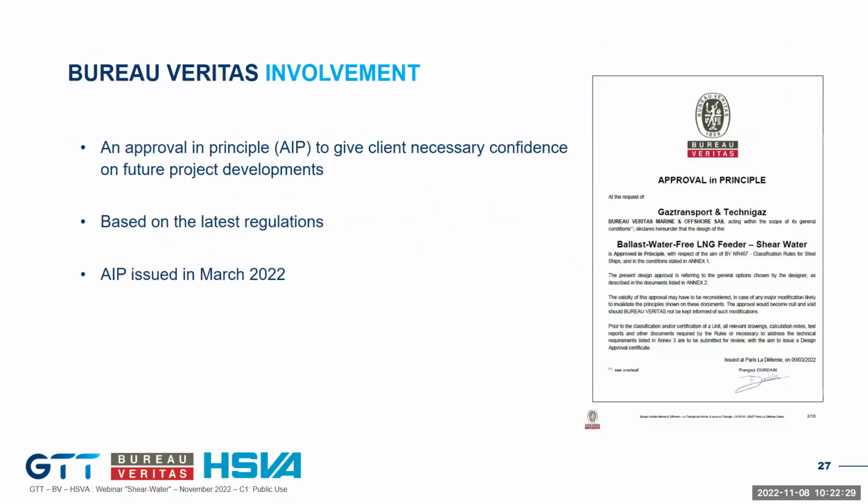Now, further on our BV involvement, when it comes to the approval in principle, taking into consideration the significant experience in this field and more specifically in membrane containment system, GTT has requested an approval in principle to BV to give the necessary confidence and assurance for further development of the design. This approval in principle was based on the mentioned international and class regulation, and the certificate was issued this year in March.